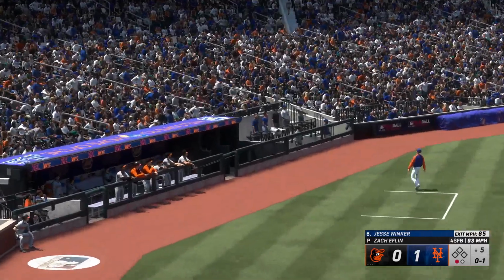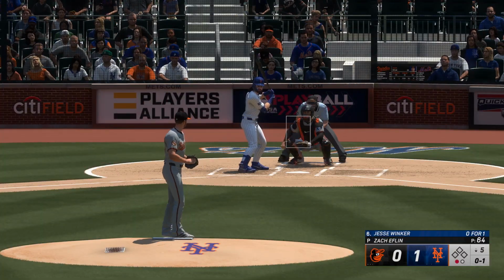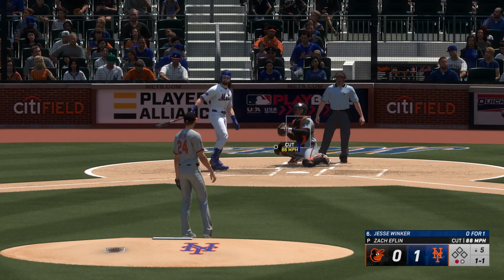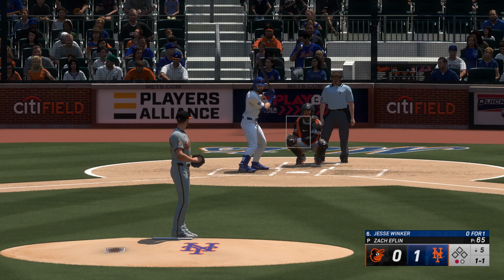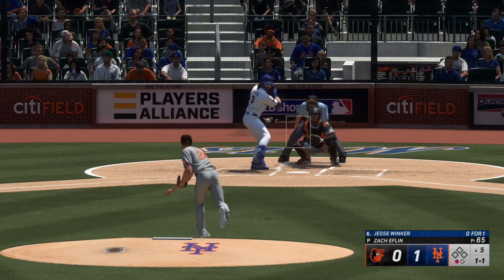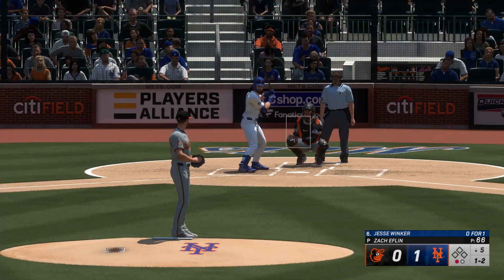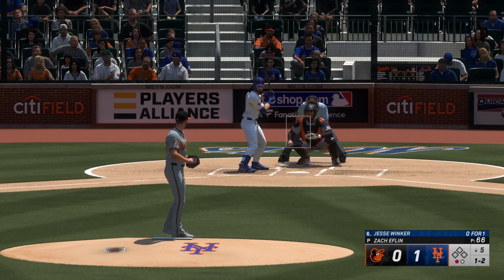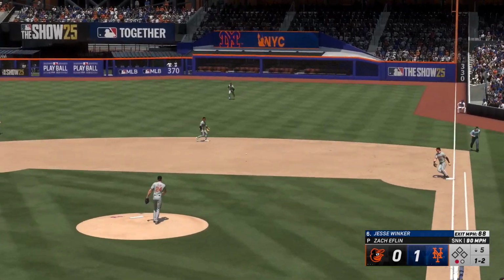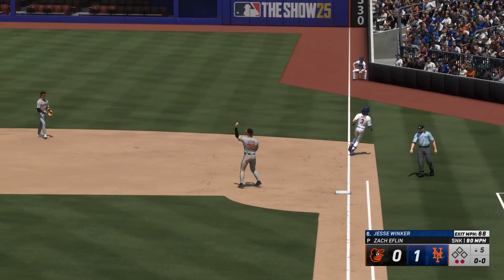Fouled off left side. One down, base is empty. Ball 1. Late swing, foul to the left. Ground ball right side. Holliday whips it to first, and Winker is set down.